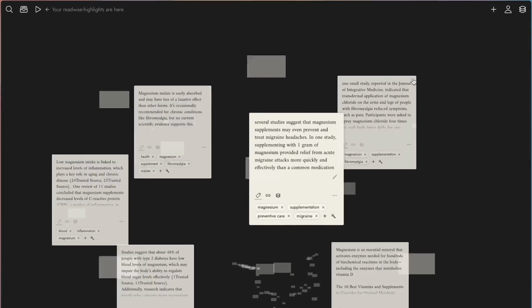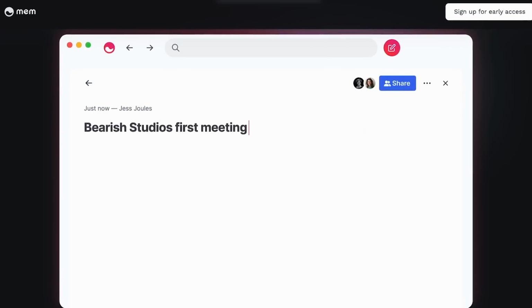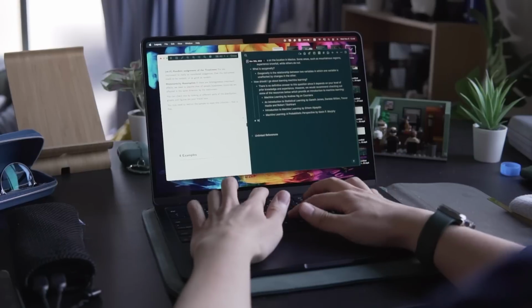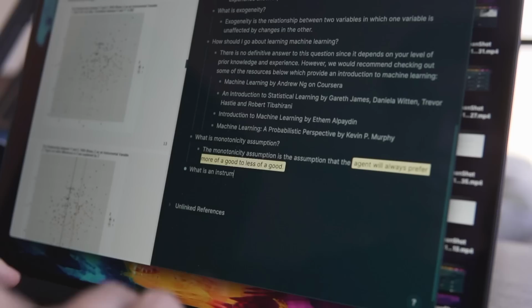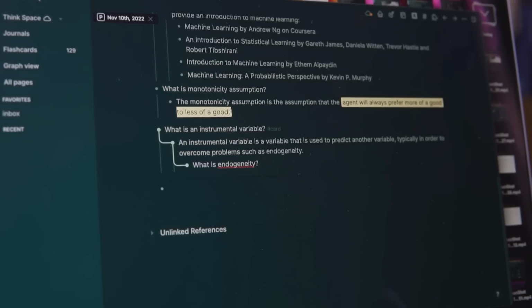On the other hand, there are also more and more note-taking apps that are now using AI, such as Napkin and Mem. While AI writing apps are incredibly useful for writers and creators to generate content fast, AI note-taking apps are great for studying and learning new things in general. So in this video, I want to show you what that looks like.